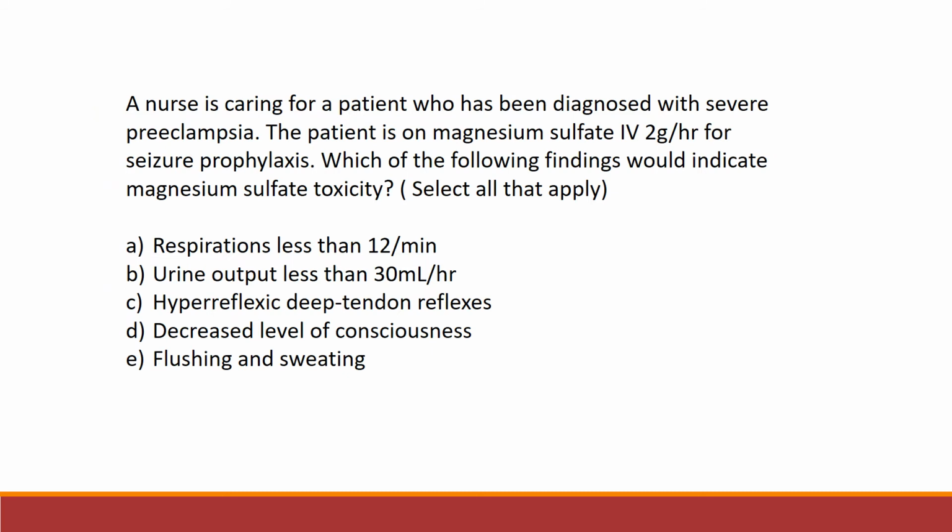So we're going to do some practice questions. A nurse is caring for a patient who has been diagnosed with severe preeclampsia. The patient is on magnesium sulfate IV, 2 grams an hour, for seizure prophylaxis. Which of the following findings would indicate magnesium sulfate toxicity? Select all that apply. So what are our toxicity signs and symptoms?